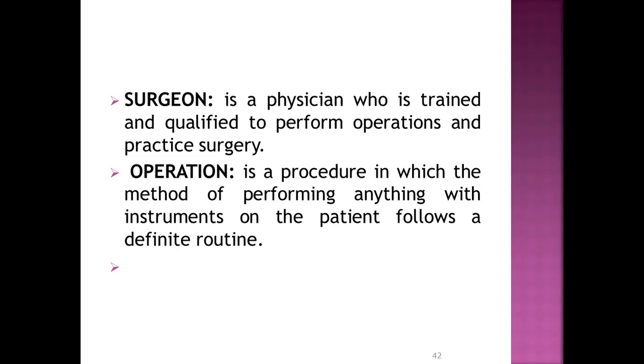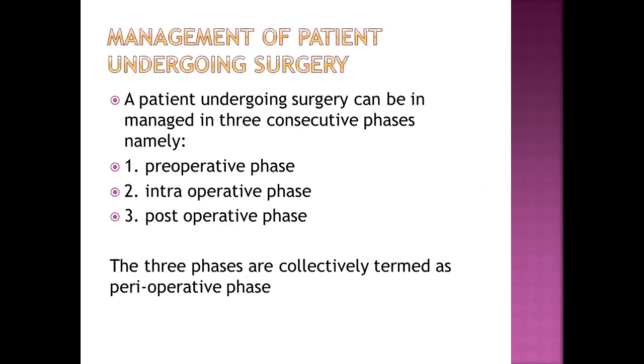Then an operation is simply a procedure in which the method of performing anything with instruments on the patient follows a definite routine. These patients are not just cut with instruments anyhow. They have to follow a routine procedure. For example, a woman who is about to deliver and undergo cesarean section: they're not just going to cut any area of the abdomen. They will follow a definite routine when cutting the layers of the abdomen. Because they are following this definite routine, that is considered an operation.